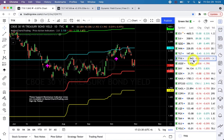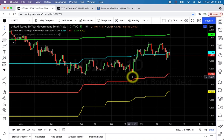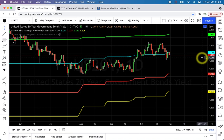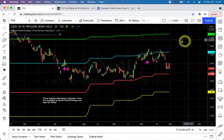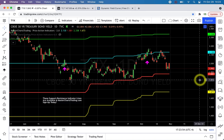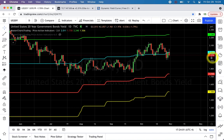So let's look at 20-year treasury bond yield. This is a 20-year U.S. government bond yield, and it's currently at 1.976. So remember this number, 1.976. And this is the 30-year yield. This is at 1.94. So notice that the 30-year yield is actually lower than the 20-year yield. That's not normal, all right?